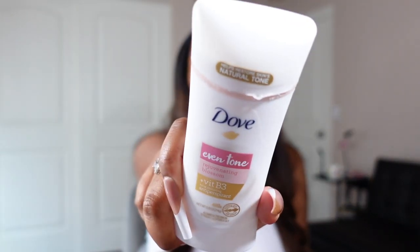So this is what this one looks like. But I recently picked up a new one, because this one's running out. That's how much I love this deodorant. And also, it doesn't leave those little white stains. You know, when you put the deodorant on and it looks like it's doing too much. No, you put it on and this deodorant disappears. So I absolutely love that.